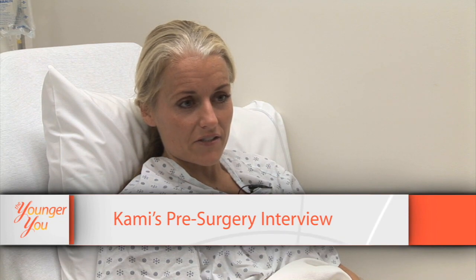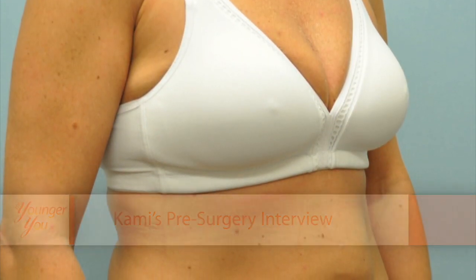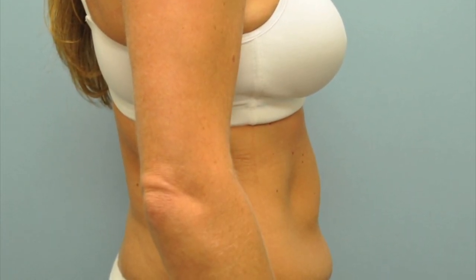Ever since I started having kids, which was 17 years ago, you just watch your body, things don't go back to normal. Some women it does, they have the good genetics where things tighten back up. But for me, it just got worse and worse with each kid.